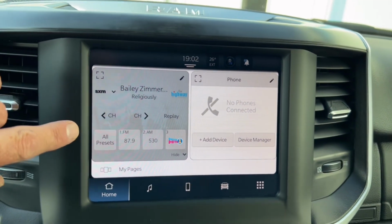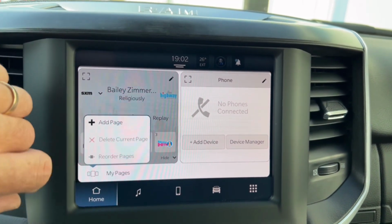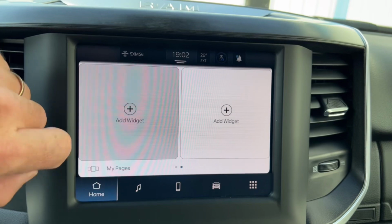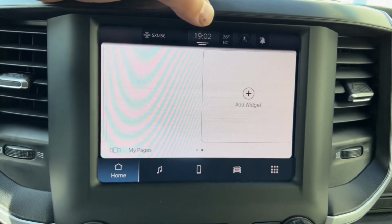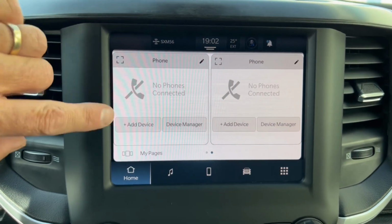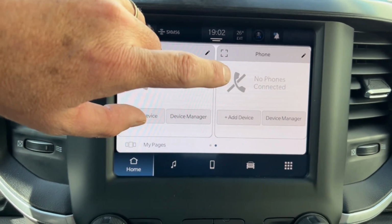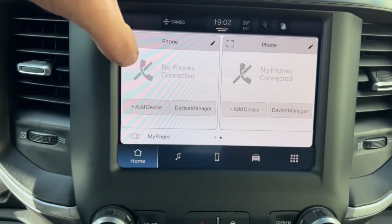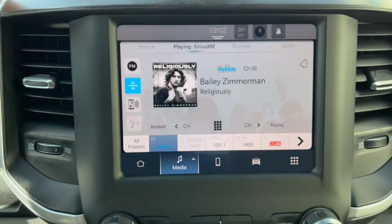Dash stereo, this is your standard screen. We've got our radio stations and our phone, but this is customizable. You can add a page, okay? Then you can pick whatever information you want up there. Say you wanted to do all your phone. If your phone was paired up, now you'd have all your recent phone calls there and your favorite phone calls is what I just put on that screen. So you can change it up and set it up however you like it.